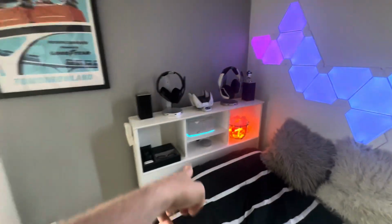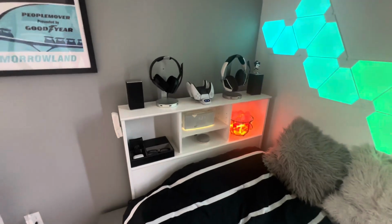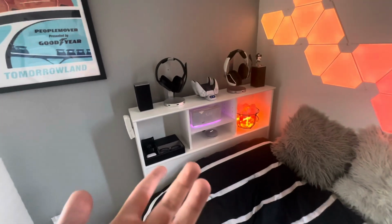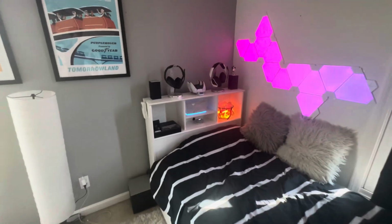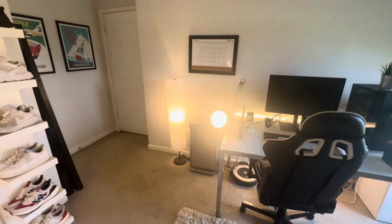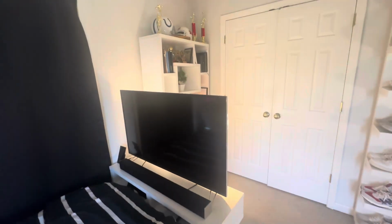I have the Google Home Mini as my go-to personal assistant, and the reason I like the Google over the Echo, I used to have an Echo Dot, is I can say, Google, turn on the lights. Hey Google, turn on the lights. And you'll see I have Philips Hue lights that are connected. I got a little light strip on the back of the desk, and this was better when it was up against the wall because it would reflect off the wall, but it's still nice ambient light.